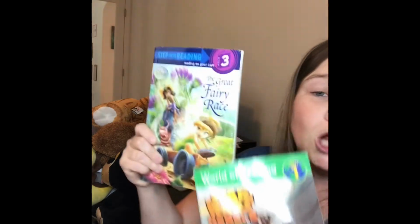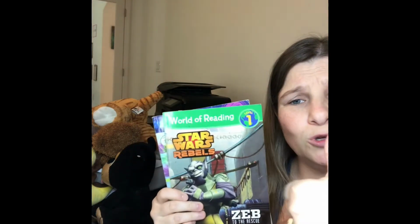I also keep a boy book and a girl book. So when we talk about books, what book do you like? I have a boy book or a girl book I can use depending upon.